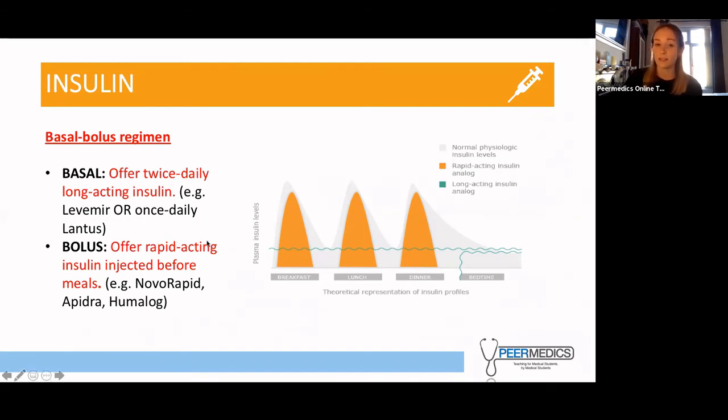So as you can see, this is the normal physiological levels in the grey. And this green line here is just the long acting. So we've got a basal amount throughout the whole day. And then the orange peaks are our rapid amounts that we'd be giving with meals.